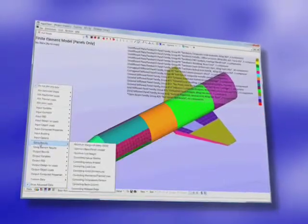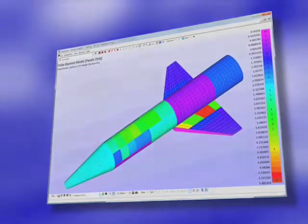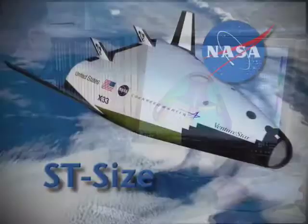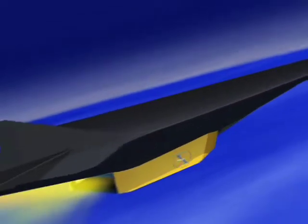The NASA work is also having a positive impact on HyperSizer as it helps build out the software's capability. And a number of commercial aerospace customers are now using it to design their new vehicles. From HyperSizer and NASA to HyperSizer and Collier Research, it is all about the shape of things to come.